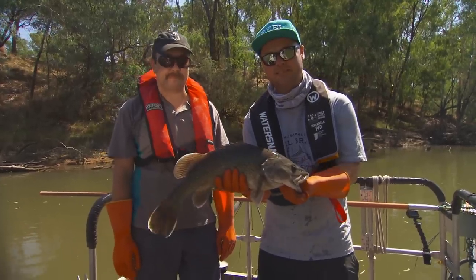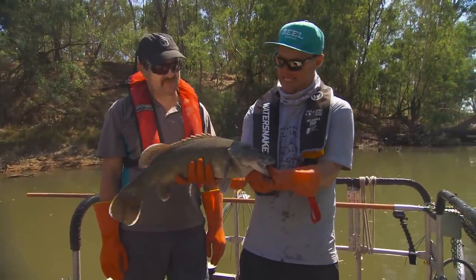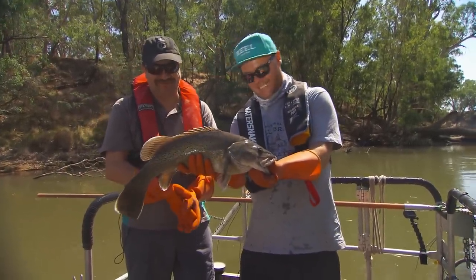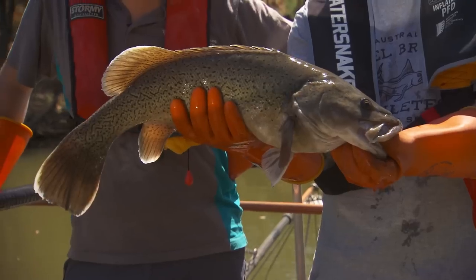Today we're on the Goulburn River doing some electrofishing and science with the guys from the Arthur Rylah Institute. This is Jared Lyon. Now, to the naked eye, mate, what does that look like if I was just going fishing for a bit of cheese? Looks like a Murray cod, doesn't it? It does look like a Murray cod, but what is it? It's a trout cod. So how many people get it wrong and misidentify these fish?